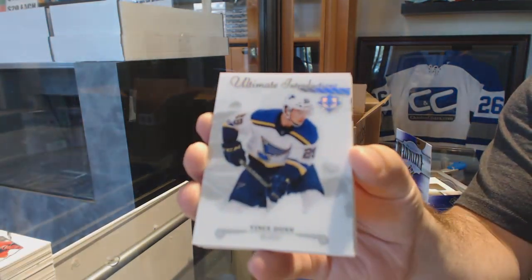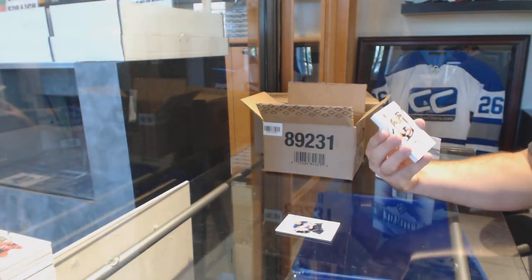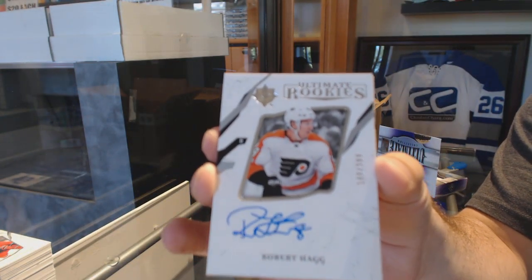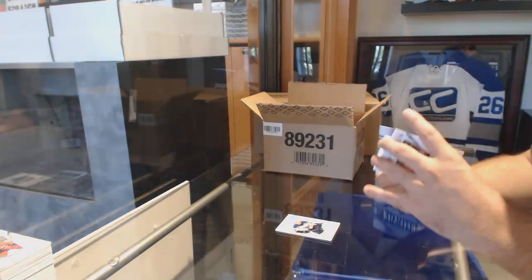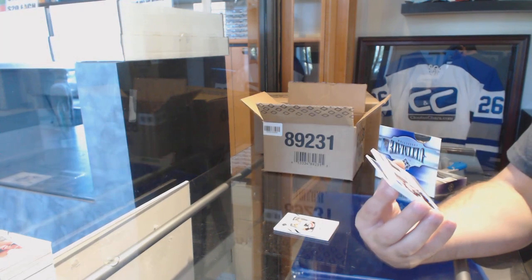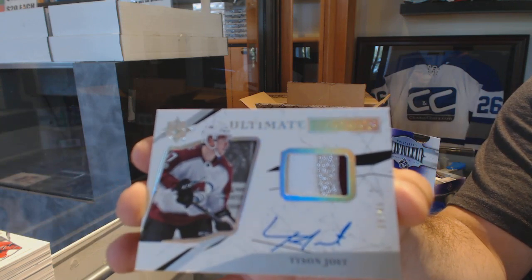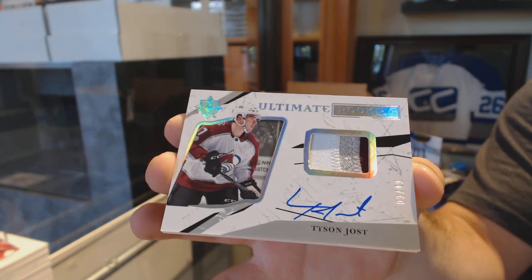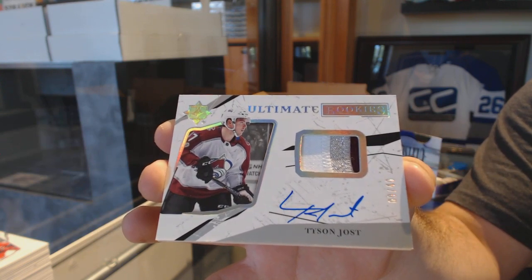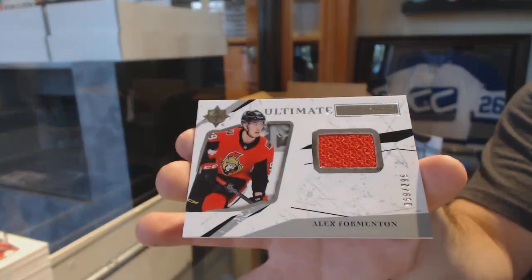Ultimate Introductions, Vince Dunn for the Blues. Yeah, I was going to say, there's been two or three massive cards in this already that were awesome. For the Flyers, Ultimate Rookie Auto, Robert Hagg. Woo! Well, I'll talk about another big one here. Ultimate Rookies patch auto to 49 for the Avalanche, Tyson Jost. Tyson Jost, Ultimate patch auto to 49. And an Ultimate Rookie jersey to 299, Alex Formenton.